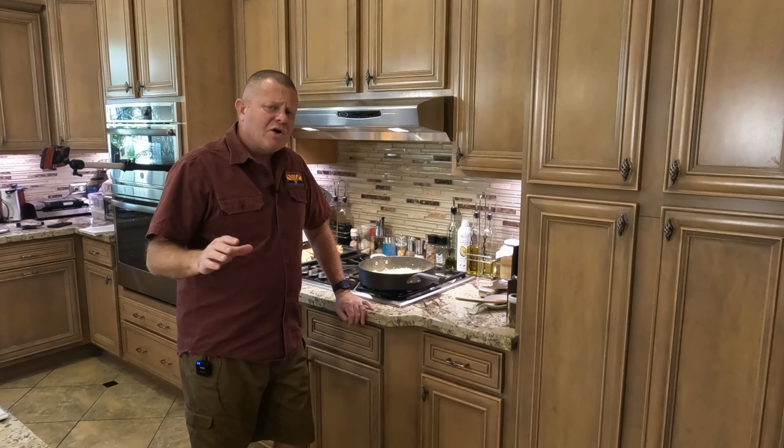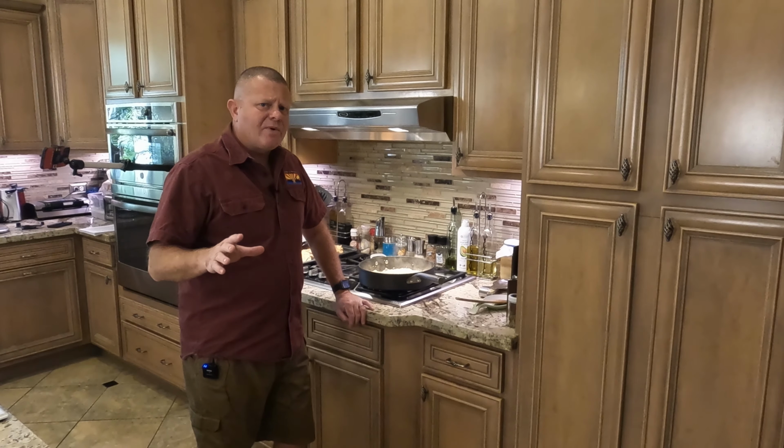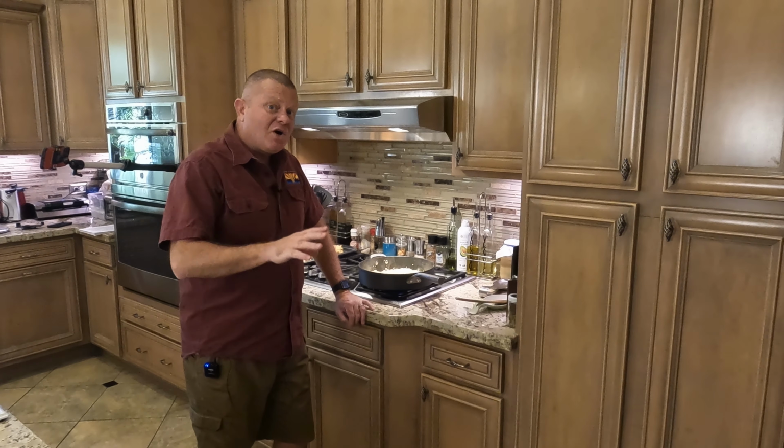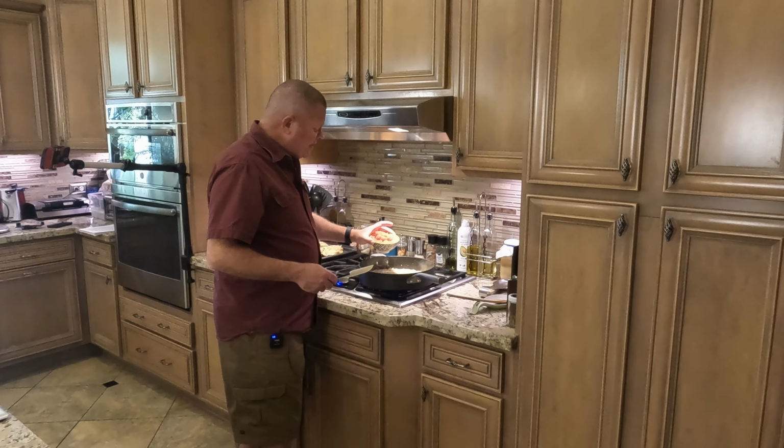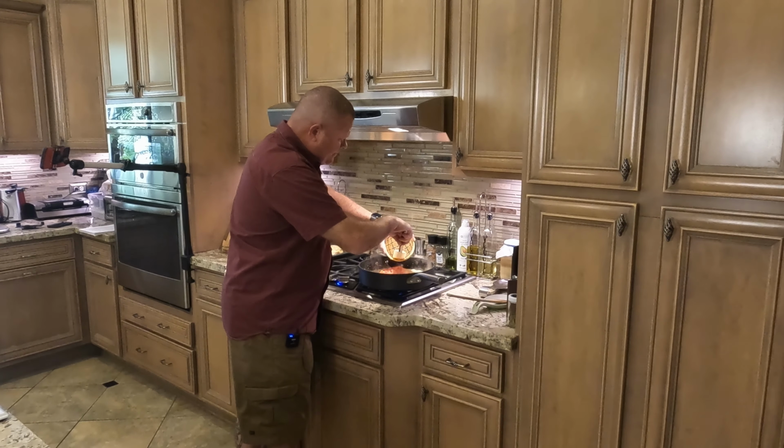So the cuisine across Colombia is very diverse. This particular recipe comes from the Cartagena area. Now goes in our shredded red bell pepper and yellow bell pepper.